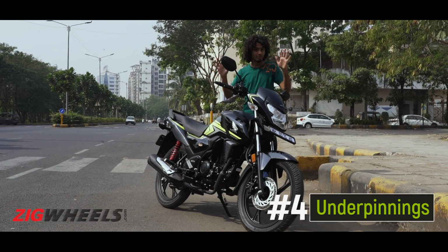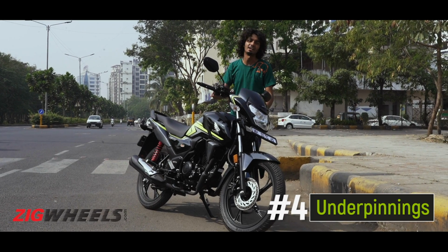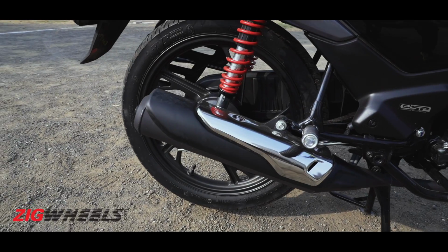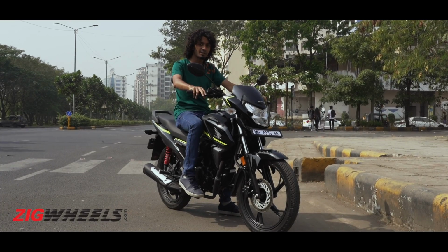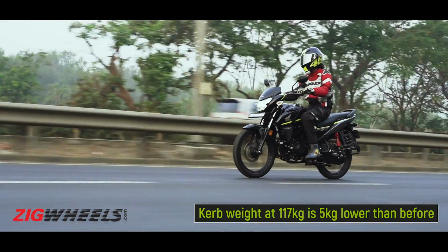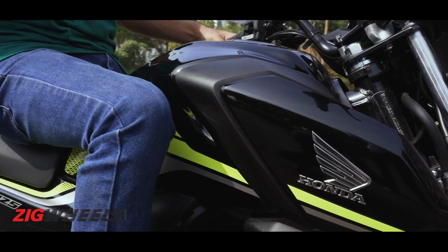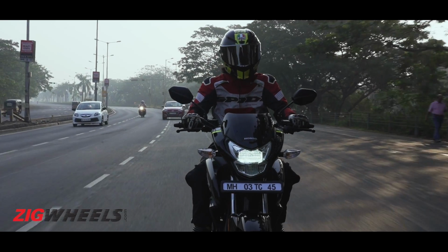Honda has changed a lot of stuff on the SP 125, but one thing it chose not to mess with is underpinnings. You get the same basic frame, suspension and braking hardware as on the CB Shine SP. That being said, it feels quite different once you're sat on the bike. You get a really beefy, muscular vibe from this bike. It feels like you're sat on something much larger, like a 150 or 200cc bike. Your legs lock quite nicely into these tank recesses and it's quite a roomy riding position in general.